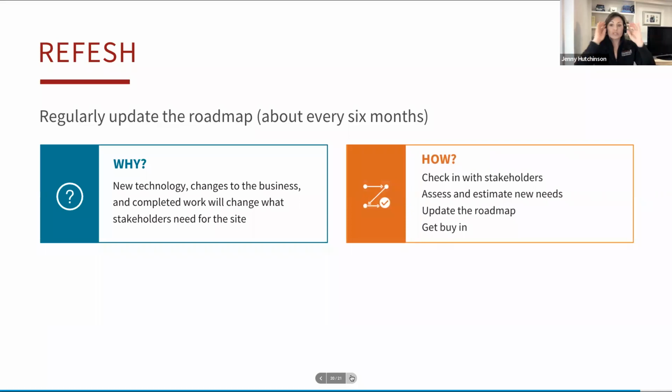So how do you do that? Well, you take the 7-step process and you trim it down a little bit and there you go forward. So you're going to, again, do your check-ins. Start asking questions. What do you need? How have things changed? Look at how this thing is impacting your business. Isn't that great? What can come off the roadmap? And with any new needs, you're going to define what those are, assess them, and estimate them. You're going to fold it all into the roadmap again, and then you're going to go get buy-in again.